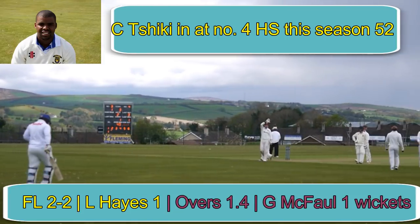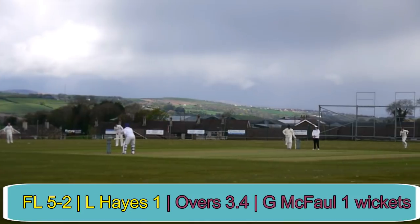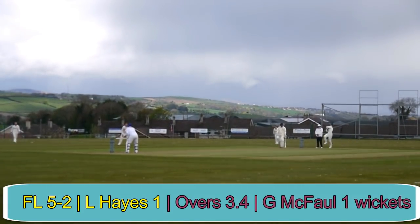As we now have Sebo coming in at number 4. His highest score this season, 52. Hopefully he can keep that up. Fox Lodge now 5 for 2, Luke the last man to go for 1. And we're on to the 4th over.